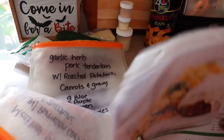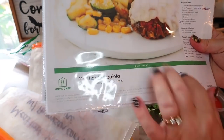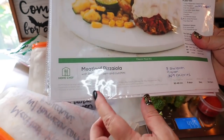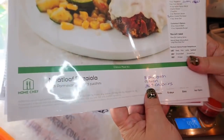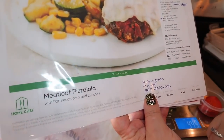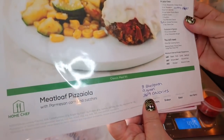So what I'm doing with this one, like I said, this is a Home Chef recipe. I will link it down below. So whenever I order Home Chef meals, I usually do the low carb and low calorie ones. This one is 608 calories, but I did make some tweaks, of course. And so I was able to lower the calories down to 369 calories. So this is going to be 8 points on blue and purple, 9 on green, 369 calories.